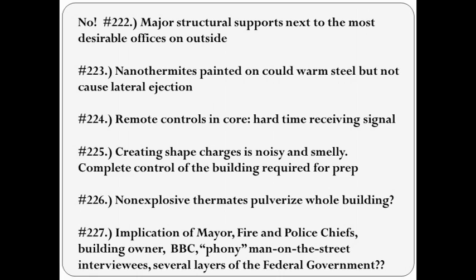And what about receivers and detonators? Remote controls in the core would have had a hard time receiving the trigger signals amidst the aftermath of the plane crashes and inside of an acre of structural steel per floor. Firefighters even reported having trouble with their communication devices that day. Remote controls would have to be installed everywhere. They'd be knocking out walls, poking holes everywhere, placing demolition materials in precise places, as Tom Sullivan said. Controlled demolition preparation requires complete control of the building to get it ready for destruction, to get it just right.